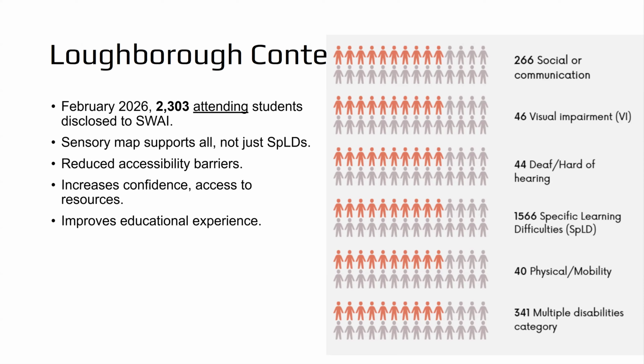And the sensory map was really valuable for everyone, not just people with sensitivities, as it can help people find spaces quicker. It can help them find a nice calm space or a busier space and kind of work towards their needs. So we had a look to see overall what students were declaring, and that's not including the students that choose not to declare. So it definitely seems like a resource that would be really useful for our users. Next slide.